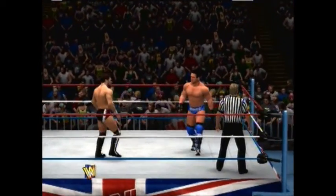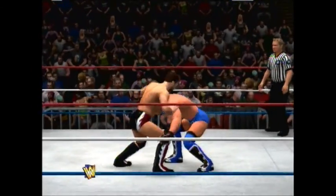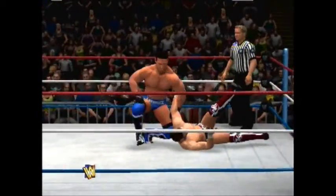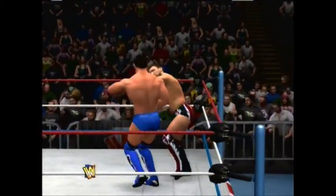King, what kind of strategy is there in a submission match? Well, you have to target a body part, no question. After that, you keep attacking that spot until you can slap a hold on it. Don't expect a lot of mercy to be shown here.